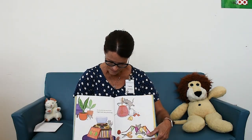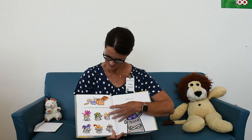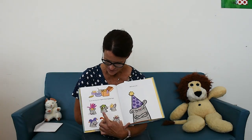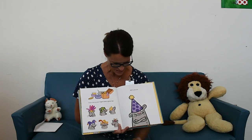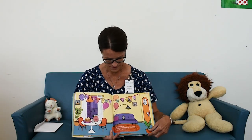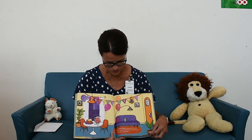Tiger should be here any minute. Tigers are very punctual. That means they're on time. Do you have any hats? Tigers love a good hat. Look at all of Mouse's hats. Mouse has one with feathers. Mouse has a crown. Oh my goodness. But not a party hat. The tiger is going to be here any second. Don't worry. As long as you do everything I told you, it will be fine.